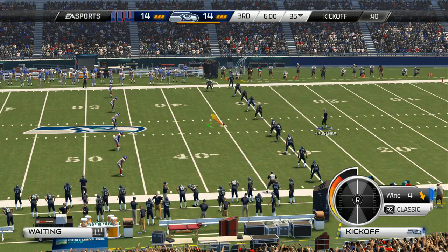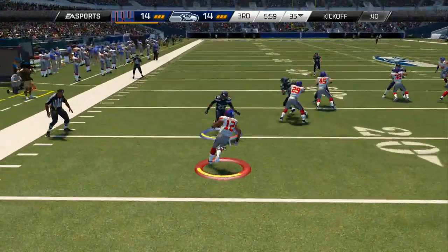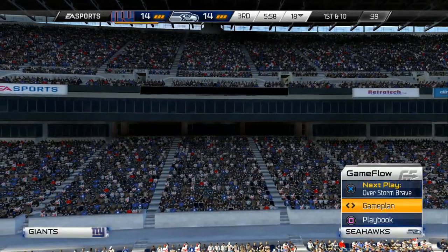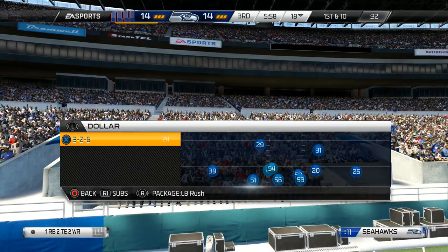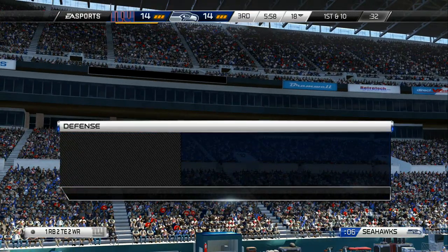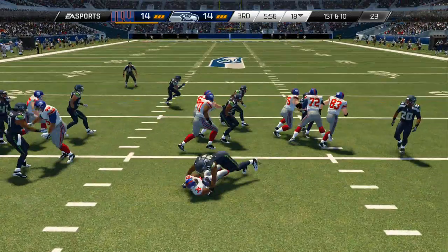Steven Hauschka ready for the kickoff. They're setting up the return. And they're all over him at the 18-yard line. Eli Manning will take it from the center here. And now here's the first snap of the second half.